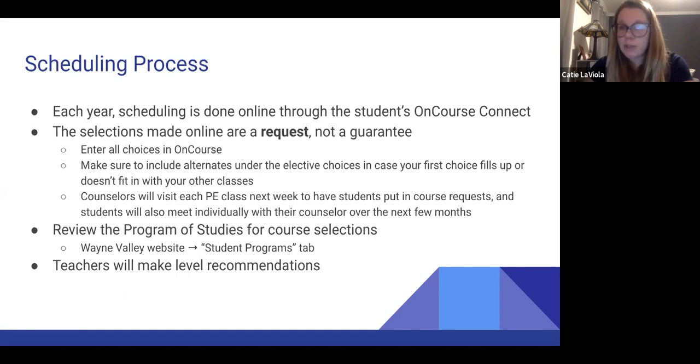We need to know how many students want every course so that we can build a good schedule. There should be lots of options. They should put alternates. They should put things that they want, and then they should talk with their counselor about what those things are. We're going to give you an idea of what the electives are that we have.